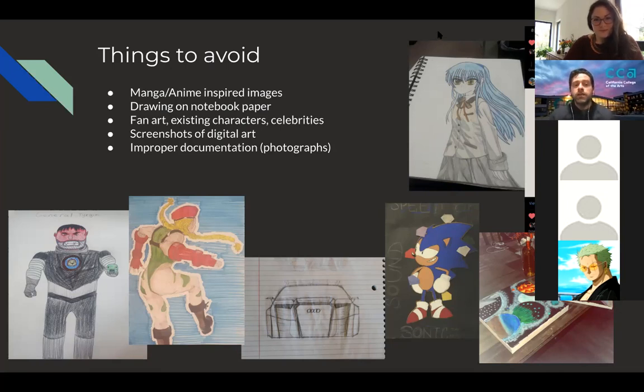Be careful of screenshots with digital art. The example that we use of that is in the upper right-hand corner. The student sent a screenshot of a post on their Instagram. We don't need to see how many likes you got or how many comments or how much battery you have left on your phone. We really just want to see your images, right?